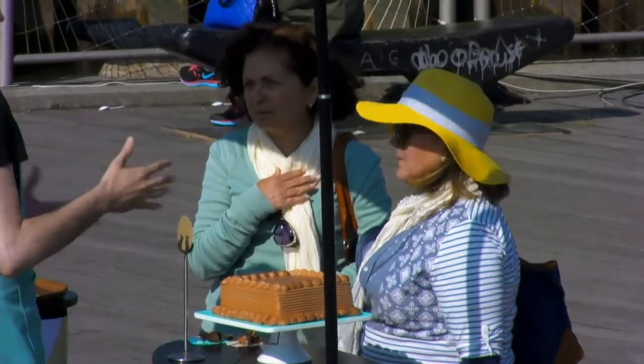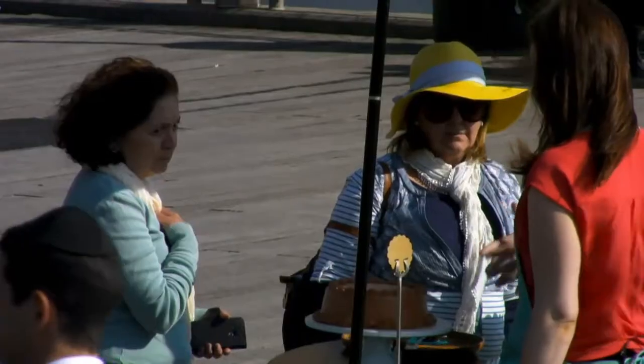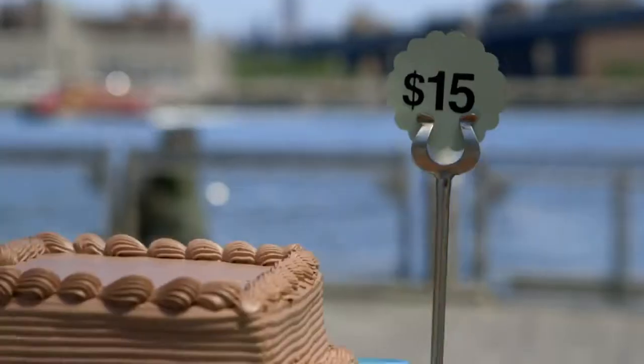So what we're doing is we're opening a cake shop. We have 2 kinds of cakes that we're making. There's a $15 cake, and there's a $55 cake that we make. We're trying both, and so we want to get some feedback from people who are buying.